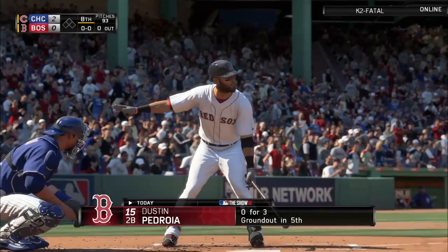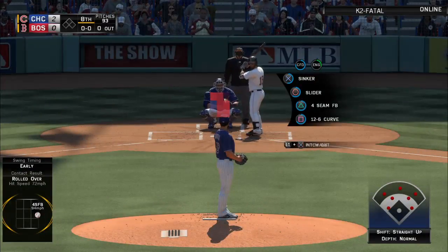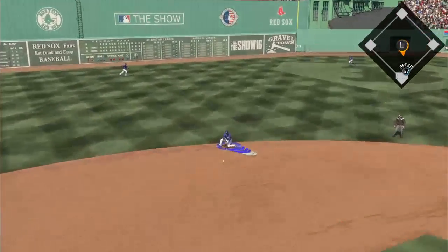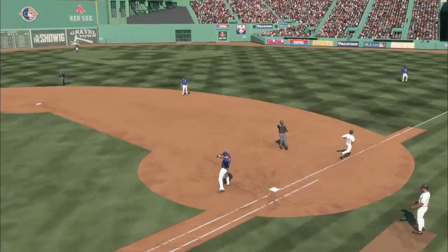Dustin Pedroia digs in to lead off the bottom of the 8th inning. Well, it's a close ball game, but it's starting to get late, so they need to get at least 1 back here in this inning. To short, hit hard. A quick out number 1.